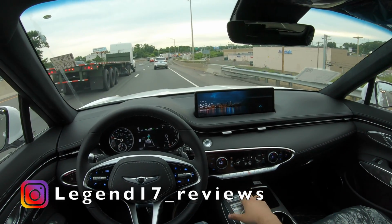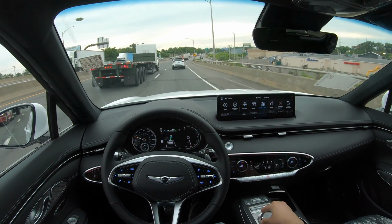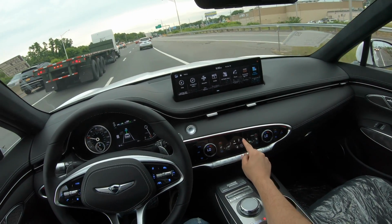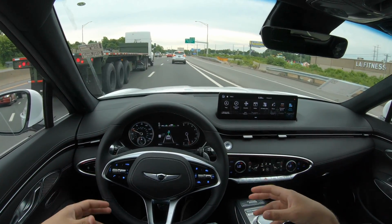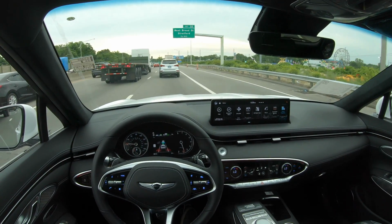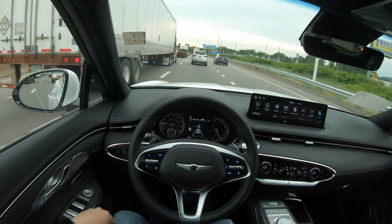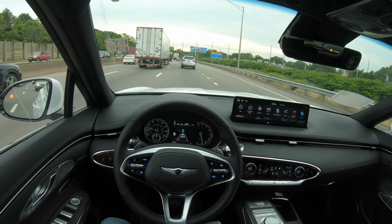As I said, the screen is 14.5 inches, very responsive. It does have Apple CarPlay and Android Auto. AC controls are very easy, and it's basically a touch screen, and it does give you haptic feedback. It gives you a feedback saying, okay, you clicked on this specific button, which is very good. Climate controls are very easy to use, and seriously, overall, I'm really loving it. And the ambient lighting is amazing in this GV70 as well.